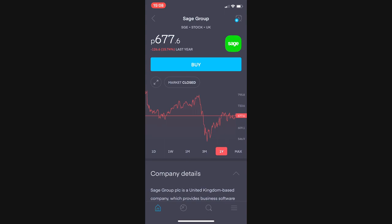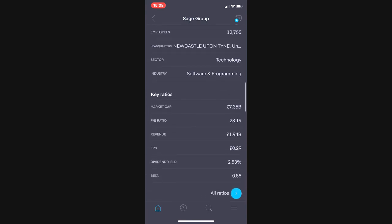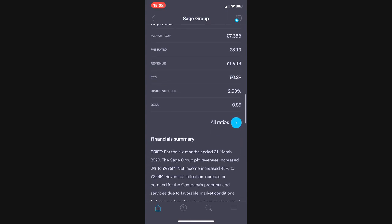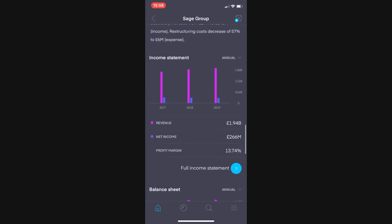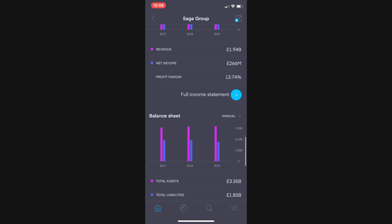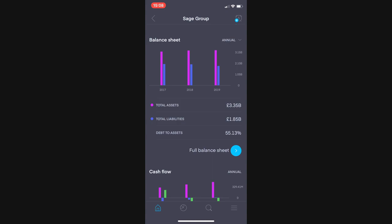So its ticker is SGE. It has a market cap of 7.35 billion, a PE ratio of 23.19, revenue of 1.94 billion, earnings per share of 0.29 pounds or 29p, and a dividend yield quite juicy at 2.53%. It has a net income of 266 million pounds, a profit margin of 13%, almost 14, and a low debt to assets ratio of 55%.